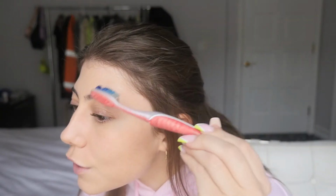So next I'm just gonna brush up my eyebrows. I kind of go back and forth with my eyebrows throughout my makeup, but like I said, because it's super natural and easy, it doesn't really matter what order you go in. One of my sister's friends taught me this years ago, and I've just been doing it ever since, but I use a toothbrush for my brows. I just think it puts my hairs exactly where I want them to be.